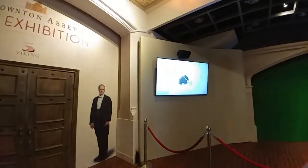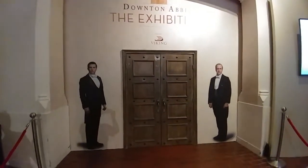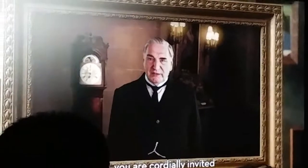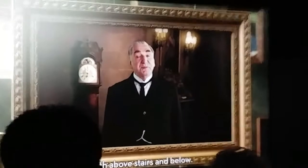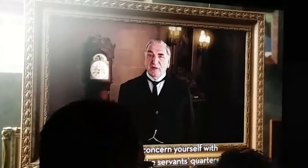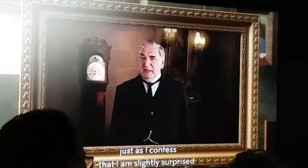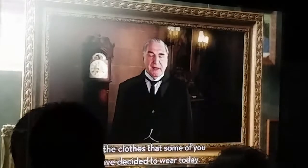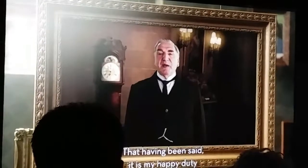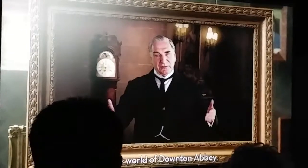When the new century was dawning, we'd see how they would meet the challenges that lay ahead. Now you are cordially invited to explore the world of Downton Abbey, both above stairs and below. Now it does seem slightly odd to me that you should concern yourself with the kitchens and the servants' quarters. Just as I confess that I'm slightly surprised by the clothes that some of you have decided to wear today. That having been said, it is my happy duty to welcome you wholeheartedly to the world of Downton Abbey.